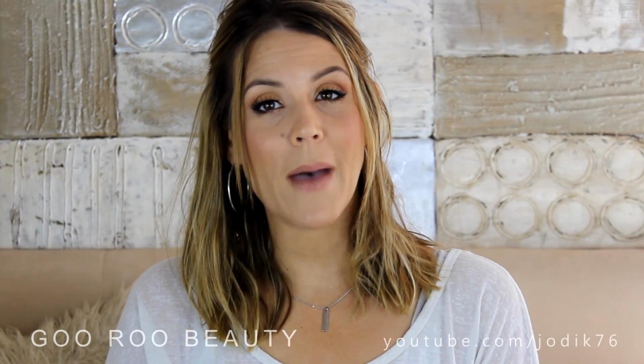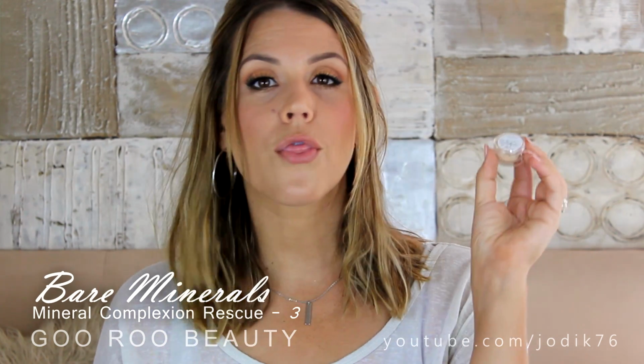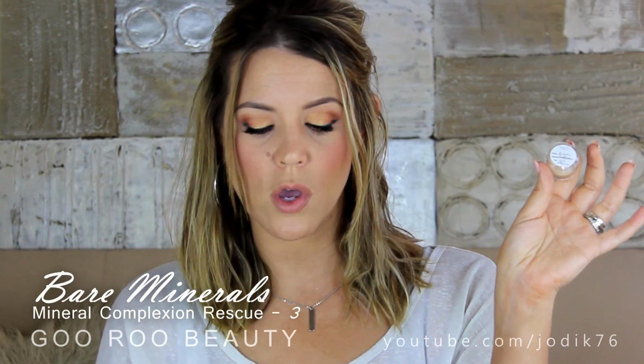I've also picked up a little sample of the Bare Minerals Miracle Complexion Rescue, or something like that, I think is what it's called. I've got the shade 3, I think, and it's meant to be a really nice glowy complexion enhancer, I guess. Reviews online haven't been all that great, but it was highly recommended by the girls in store, so I'll see how that sample goes.